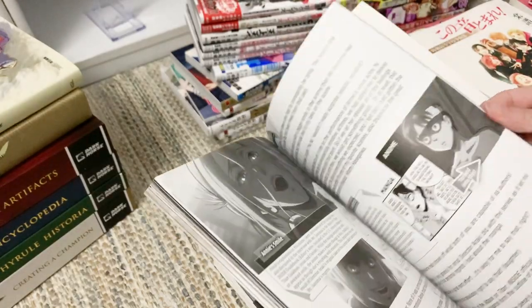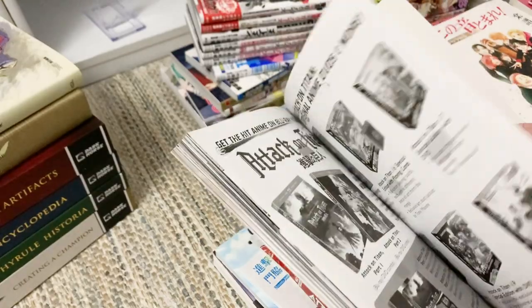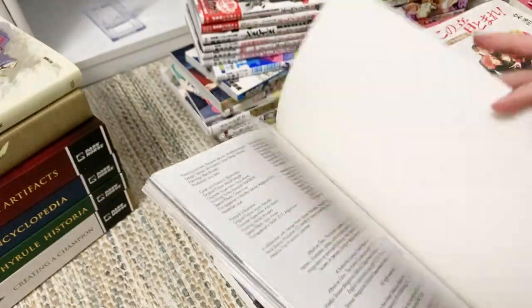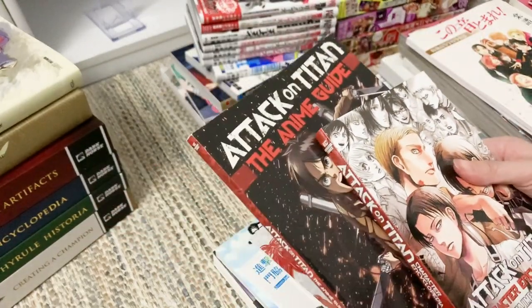For these two books, I have gone through and looked at them a little bit here and there, but I haven't sat down and read everything. So I'm happy to have these, and I do need to go through them more thoroughly.